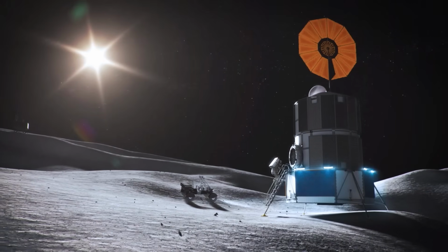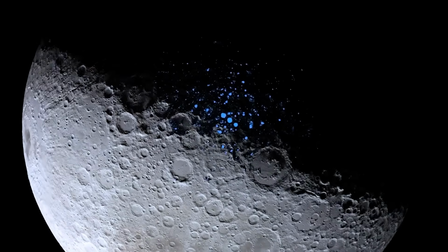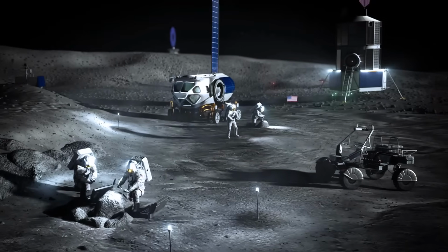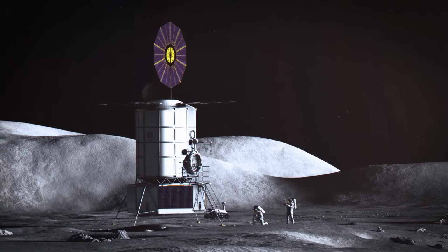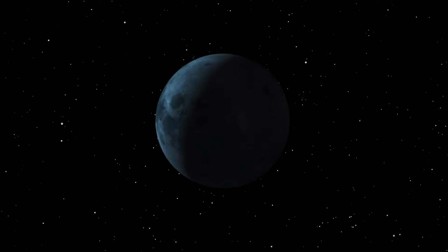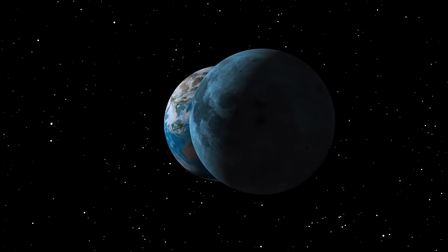Once those clocks are set up, they'll work together as part of LunaNet, which will be NASA's framework for everything related to moon-based time and data networks. LunaNet will act like an internet for lunar operations. Different space agencies will contribute to it, like how internet service providers work for us on Earth. But there's another set of challenges, and it's connected with the moon's rotation.